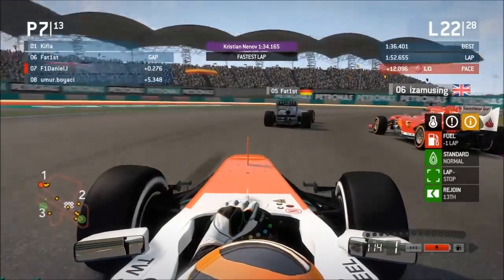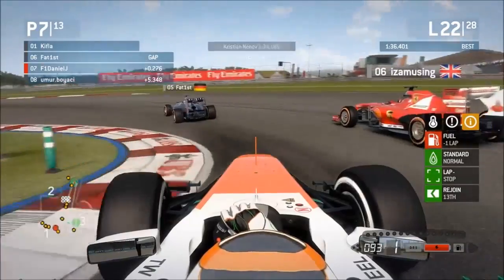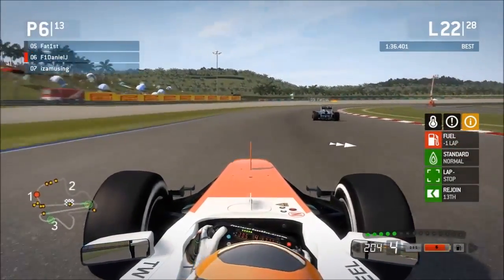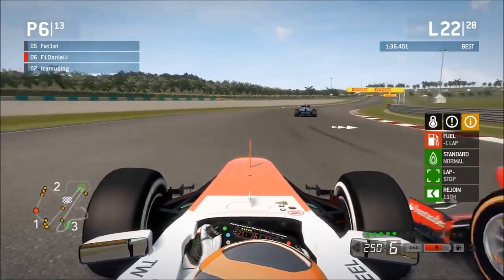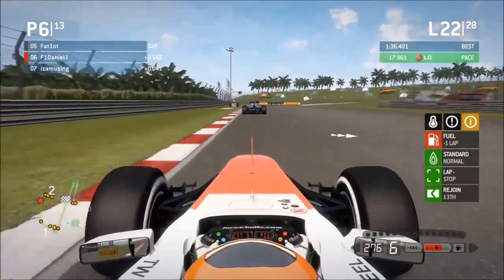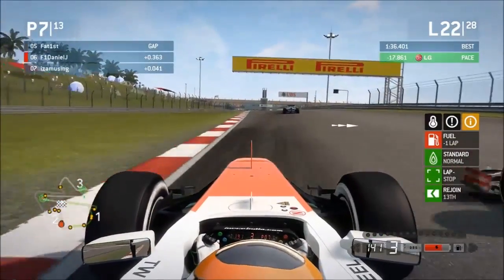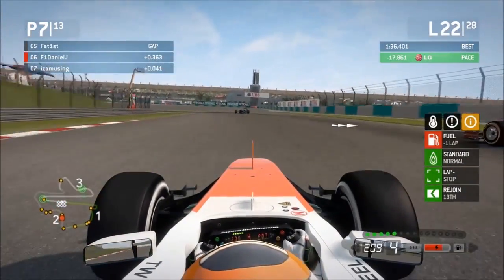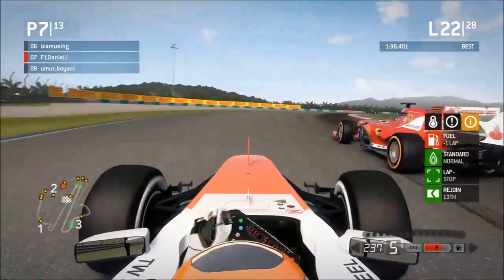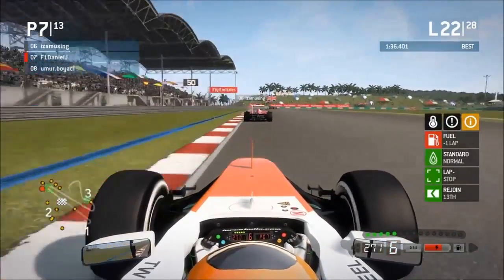F1 DJ, though, clearly has been using a lot of fuel, as he's actually at -1 lap. Started lap 22 now as Kristian Nenov does the fastest lap of the race. I'm sure much to the chagrin of Alex Gillen, who is doing his best to try and keep up with him, as there's a little bit of contact between F1 DJ and Izamusing. Izamusing's got the inside line as they brake for turn 4. Again, F1 DJ, I think, being very cautious, but he gets a pretty decent exit aside from the wheel spin. There's a little bit more contact. He's got the inside line, but Izamusing is just a car's length ahead or so. And yeah, he's going to hang on to that position, and F1 DJ going to very wisely slot in behind him.